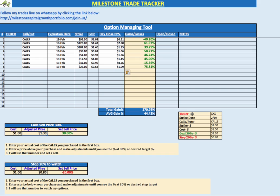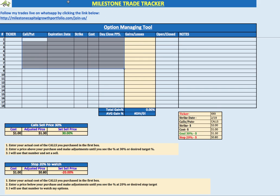This is what I send out to my WhatsApp members, and this will give all the information, the goal of 30%, the 20% stop, and I'll have the numbers all filled out there. That's a test this week. So basically, that's what this form is, and you'll be able to manage your own stuff a little bit better and really see and understand your performance.